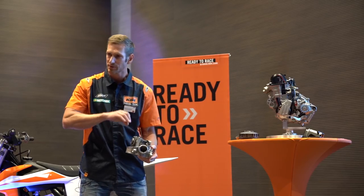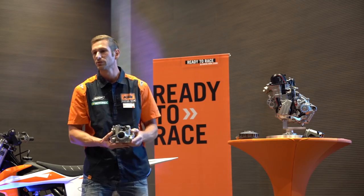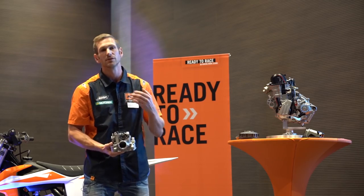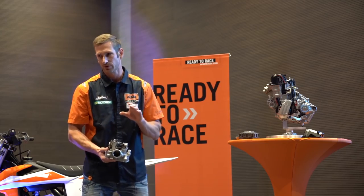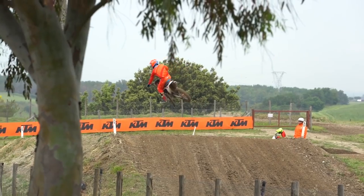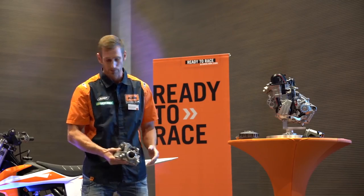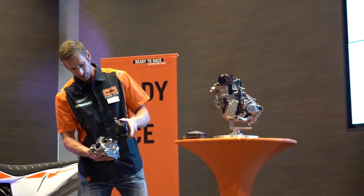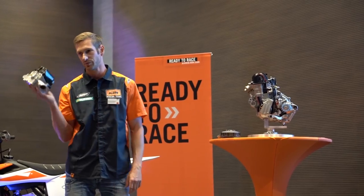We have new rocker arms, new rocker arm axles, a completely new design. We even managed to reduce the parts inside the head to increase the quality and make the maintenance easier, and everything without losing any performance. So the cam timing is almost identical. We can do the same valve lifts and so on. And the valve train is a lot stiffer than before. All in all, the package I hold in my hand is about 550 grams lighter than the predecessor.